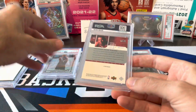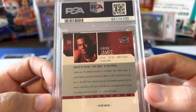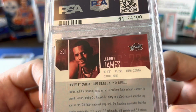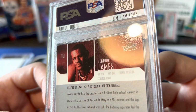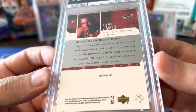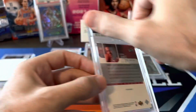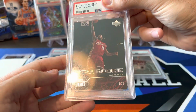Okay, this Upper Deck one, I was completely clueless when I sent this in. I didn't really know what I was looking for, but if you look at it, you can see the edges. Look how clean those edges and corners are. I mean, there is just nothing wrong with those. The back of the card looked great. The front of the card looked really good.